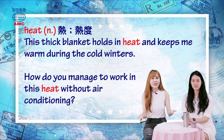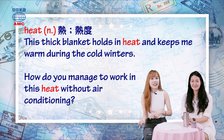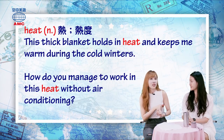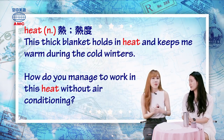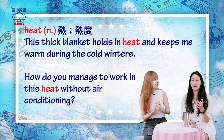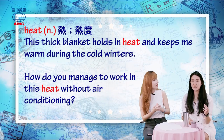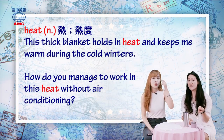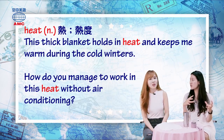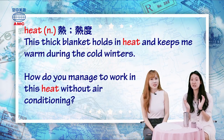How do you manage to work in this heat without air conditioning? I can't do that. But it actually, it's really bad to have air conditioning. Yeah, I heard it's actually bad for our body. Okay. Because like 24 hours you're inside, and so your body loses the ability to sweat. And if you never sweat, then your body is like, there's nothing moving. So when you get sick, you can't recover really easily.